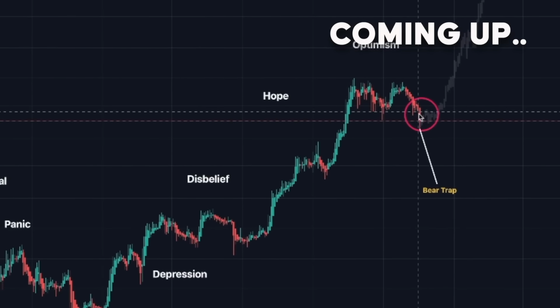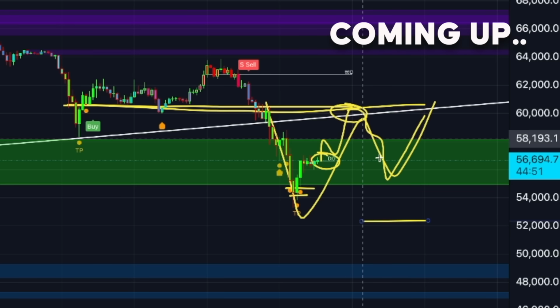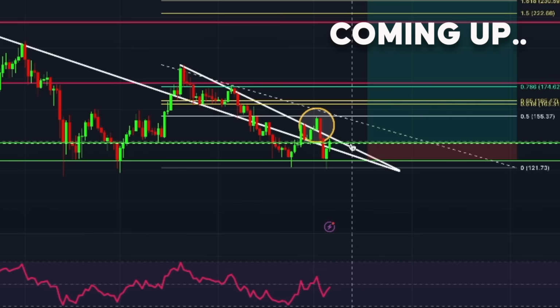Did not really have that flash dump. You know, I opened here a $750,000 trade, $2,000. Then we get a scam wick down here. Currently, we are at minus 10%. It's a really good entry level.